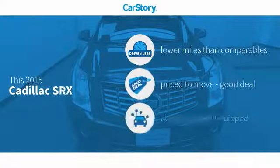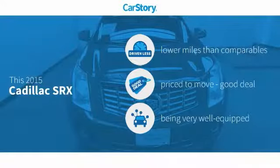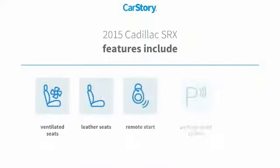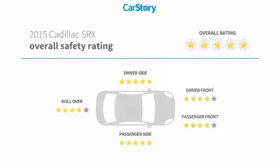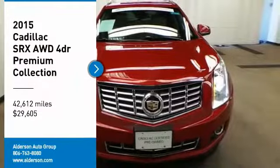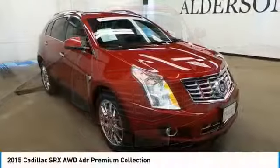Car Story research indicates this vehicle as having lower miles with less wear and tear, a good deal, and loaded with features. Features also include parking assist system, remote start, keyless entry, leather seats, ventilated seats. With these ratings, stop by and take a look at the 2015 SRX.